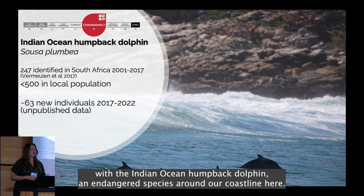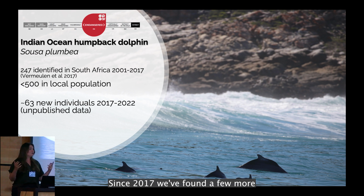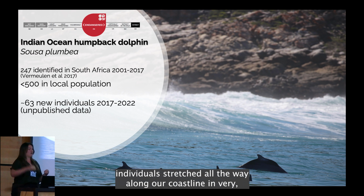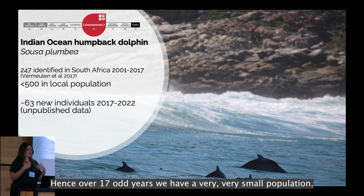So I'm working obviously with the Indian Ocean humpback dolphin, an endangered species around our coastline here. Over nearly 20 years, photo ID catalogues were collated, and we saw that there were about 247 individuals around South Africa. Since 2017, we've found a few more individuals, and we've got about 60 individuals to add to the national catalogue. But all in all, we're working with a very, very small population of less than 500 individuals, stretched all the way along our coastline in very, very small groups, in very shallow waters, often putting themselves in the surf area of the breakers, which actually makes it very, very difficult for us to study them and photograph them. Hence, over 17 odd years, we have a very, very small catalogue.